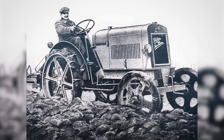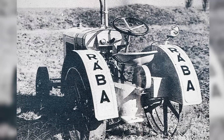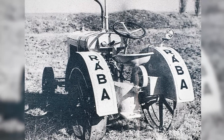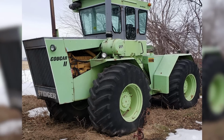The first Raba tractors left the factory walls before World War II, and their production lasted until 1947, but it was a rather niche product, as a total of about 250 copies were made. The production of tractors on a larger scale in the Raba plant was started in the mid-70s. It was then that the Hungarians managed to obtain a license to produce famous American Steiger tractors.